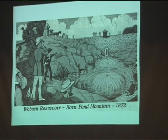So they went up to the top of Horn Pond Mountain. They blasted out 13,000 cubic yards of fill. They used some of the natural rock. They found an area, built a retaining wall around two other sides of it, and they had themselves a reservoir capable of holding 6 million gallons of water.